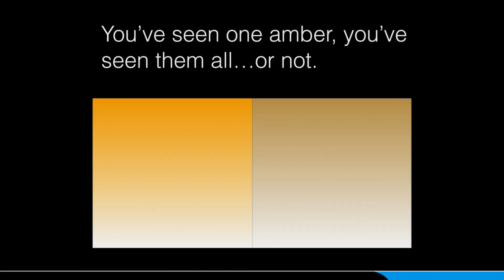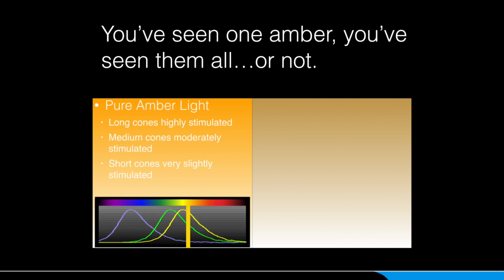When LEDs first came out, they were almost always 3 color, red, green, and blue. The 3 primary colors of light used to mix any color that you could get out of those 3 colors. If I have an amber LED, it's a very narrow spike of amber.